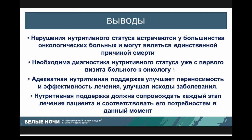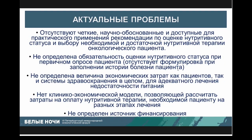Now, in this presentation, we cannot yet speak about the clinical part of our study because the last patient will be released, and then we will analyze all the data. Now, this is my final slide. What are the topical issues? There are no easily accessible and science-based recommendations for practical use of nutrition and the assessment of nutrition status. The assessment of nutrition status is not yet mandatory, and the amount of money that can be spent on the additional nutrition is not being properly calculated. And so there is no proper clinical and economic model that makes it possible to make the necessary calculations.